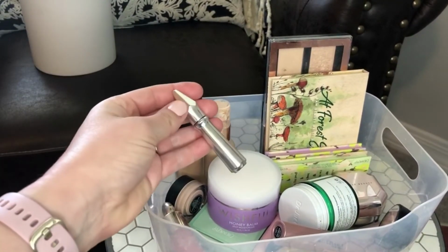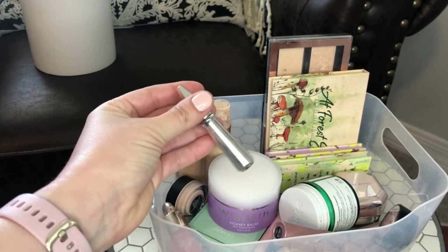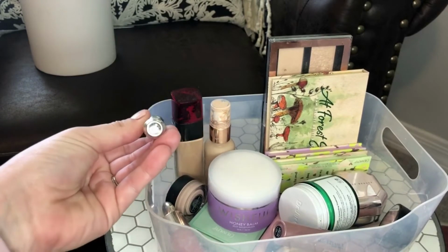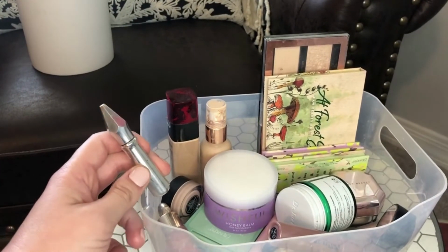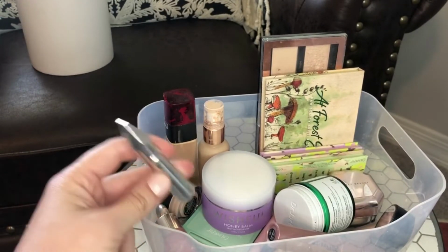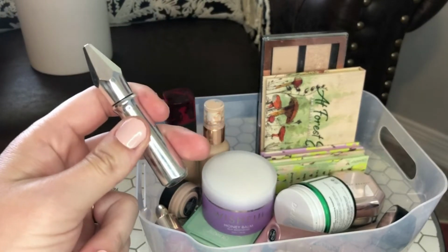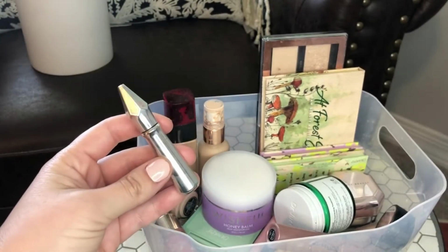More eyebrow products. This is the Benefit, I think it's the Gimme Brow. All of the writing has been worn off. This is in the shade, I believe, shade 4. If you watch my Sephora haul, I actually just purchased this in the 4.5 shade. So hopefully I'll be finishing up with this one soon, but this is one of my favorite products. So this will be back in April Shop My Stash. Oh, we're not in April anymore. This will be in the May Shop My Stash as well.